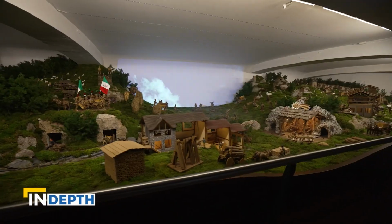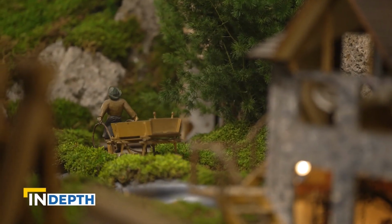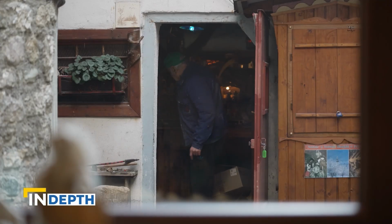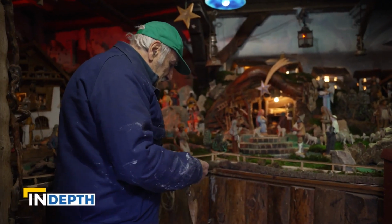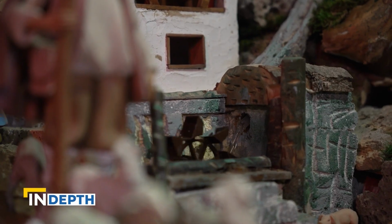The Tenno crib on display here in this local museum is how it all began. And today, locals continue that tradition, creating beautiful cribs and elaborate nativity scenes for the public to enjoy.